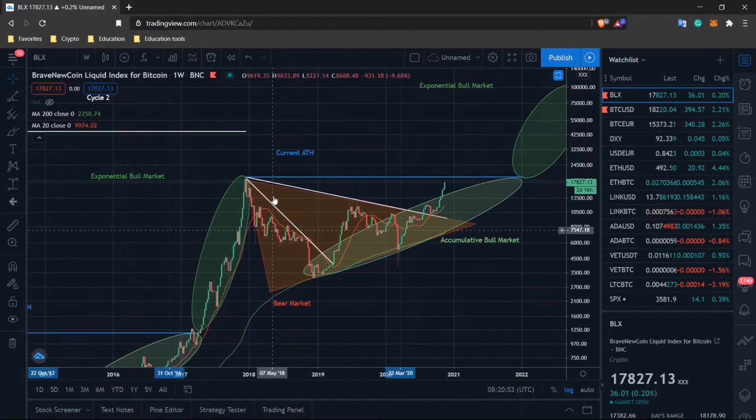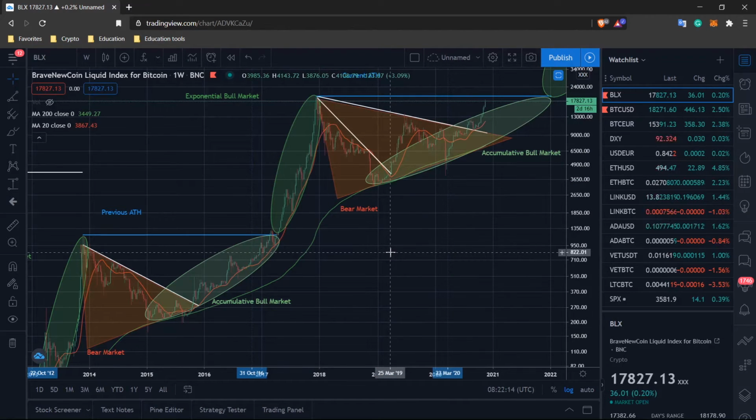And again, after we saw the bear market decline of around 80 to 90% and the finding support on the green line, the 200-week moving average, I personally believe this is again where the accumulative bull market started. If we take a look at the current accumulative bull market phase and the accumulative bull market phase of the second cycle, we can see that in the second cycle, price remained in this bubble and found support on the red line, the 20-week moving average.